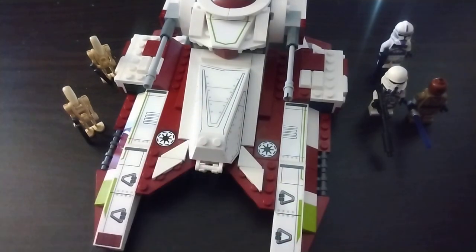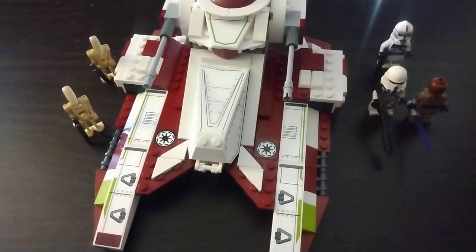The only thing better than that is if I had some pink troopers. Give me some pink troopers. Wouldn't that be dope? Let's get every color of the rainbow on clone troopers. That would be something. Anywho, great set. Great displayability. Great playability. Great value.